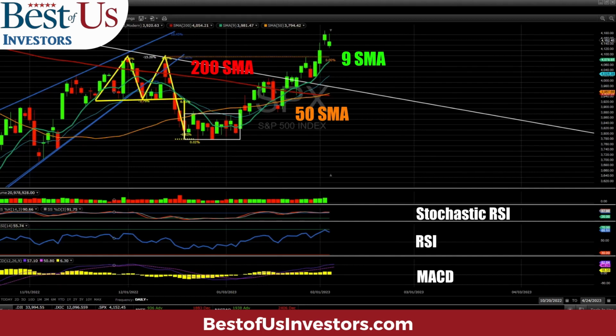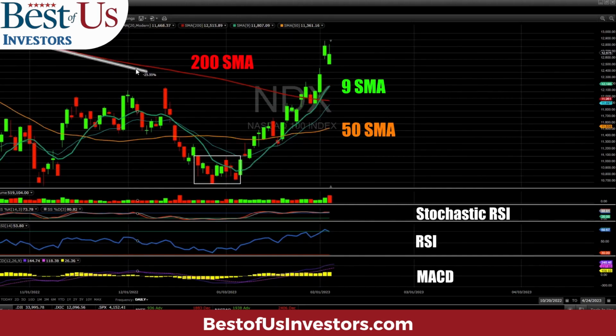We go over and look at the index, which is the NASDAQ, and we see the same thing. There's our long-term trend line right here. Here's our 200-day simple moving average. We're above the 9. You can see we were in that same kind of sideways pattern at the end of the year, and since that time, it's just taken off. Again, there's a huge gap right here that'll probably be filled at some point.